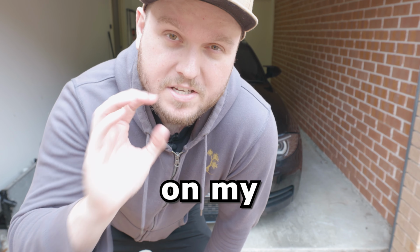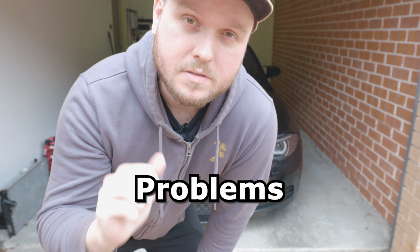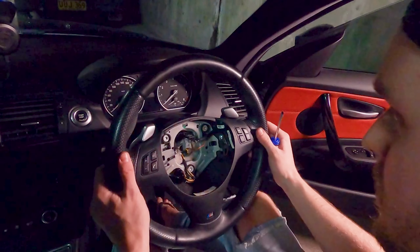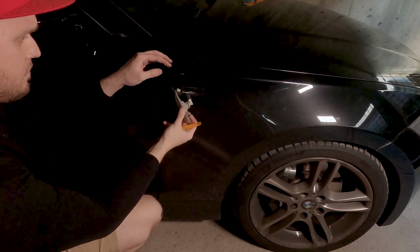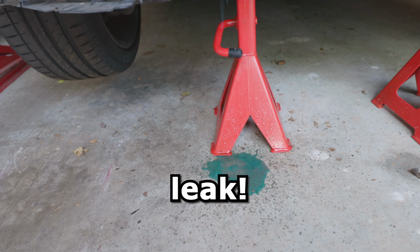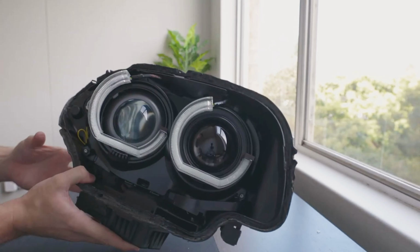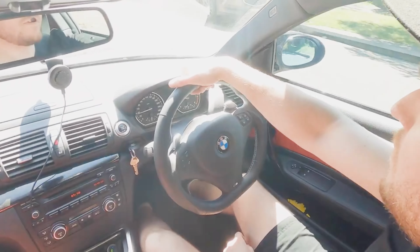Story continues on my cheap BMW 135, but this time we're diving deep into the guts of the engine. Problems are brewing. Ever since I bought Australia's cheapest 135i, it's been one step forward, two steps back. So it looks like we've got a leak. Costing only 15,000 Australian dollars, can I really complain? However, today we're going to find out exactly why this BMW may have been so cheap after all.